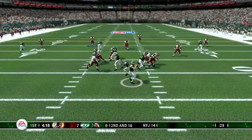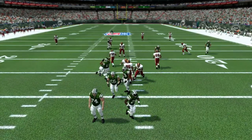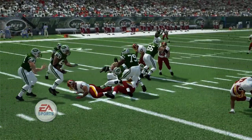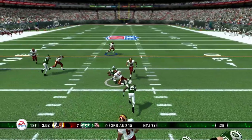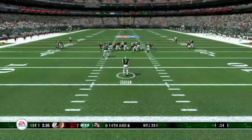Chad Pennington back to throw. Moves up. LeVar wraps him up for the sack. Records the sack on the play. Loss of two. Pennington wants to throw. But Carrick makes the reception. Macklin there for the tackle. Pass completed for the kick.